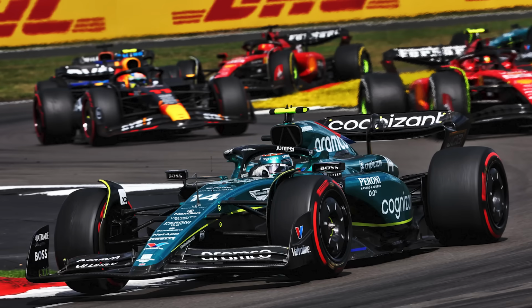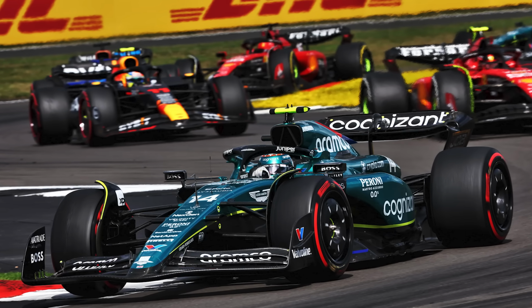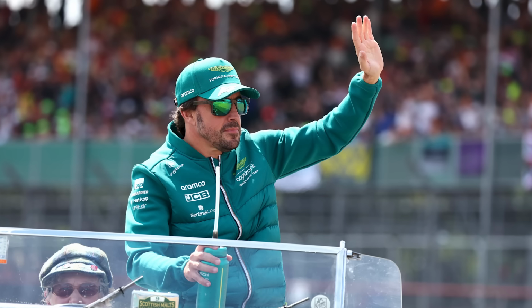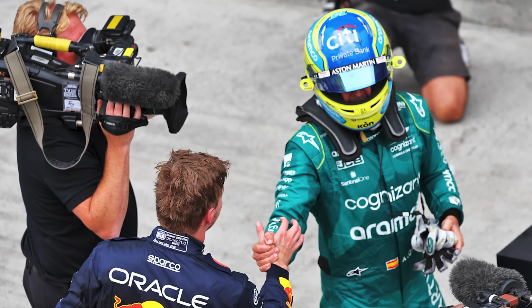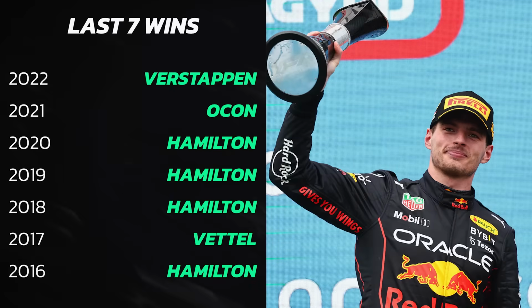That said, Hungary should on paper suit Aston Martin quite nicely, and this was earmarked earlier in the year by Fernando Alonso as one of the tracks they have a shot at winning at. So maybe, just maybe, they'll be able to take the fight to Red Bull on Sunday. We shall see, of course, but I still think the Bulls will come away with the win unless we get some drama. So, once again, I'll say Verstappen for pole, win and fastest lap. I know, just give you a second to get over that massive shock.